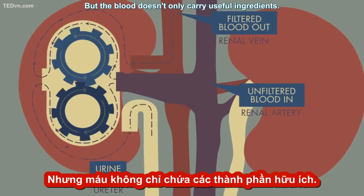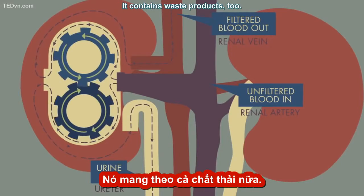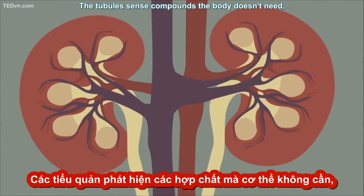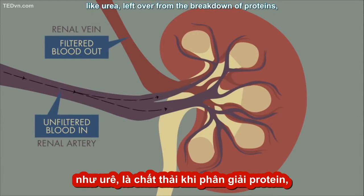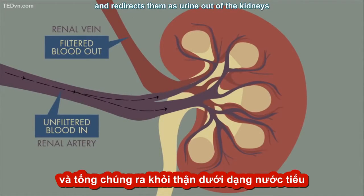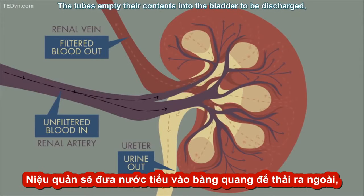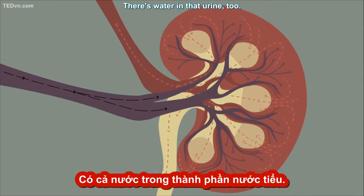But the blood doesn't only carry useful ingredients. It contains waste products too, and the nephrons have to figure out what to do with them. The tubules sense compounds the body doesn't need, like urea, left over from the breakdown of proteins, and redirect them as urine out of the kidneys and through 2 long sewers called ureters. These tubes empty their contents into the bladder to be discharged, ridding your body of that waste once and for all. There's water in that urine too.